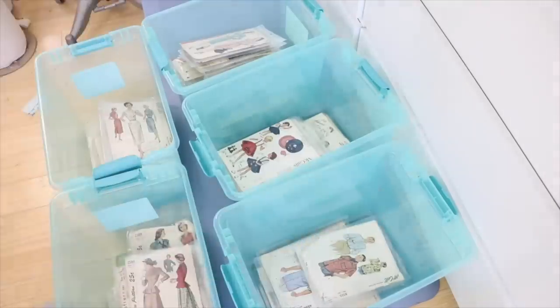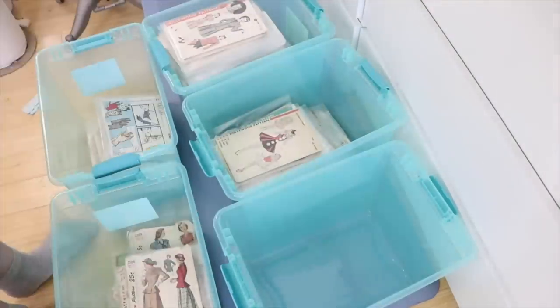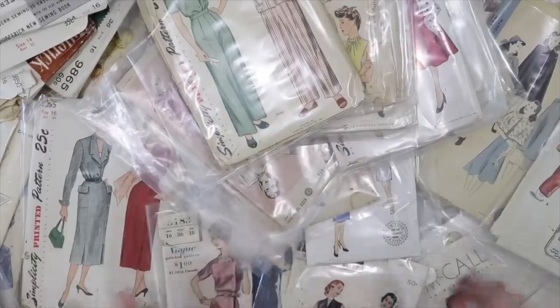And now I think it is time for another quick little rearranging. We're kind of making progress, but I still feel like I'm less than halfway through. But I guess I'm just gonna keep on going.